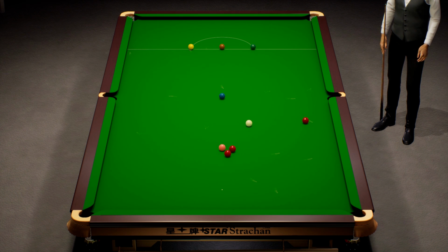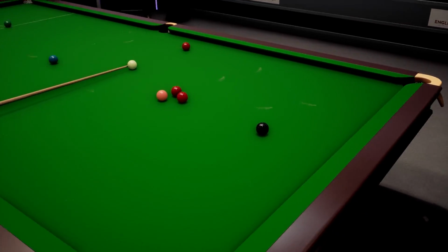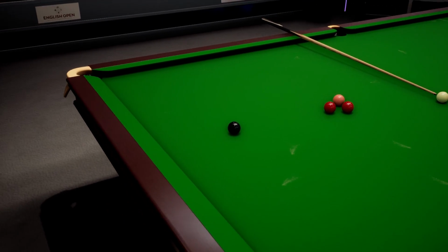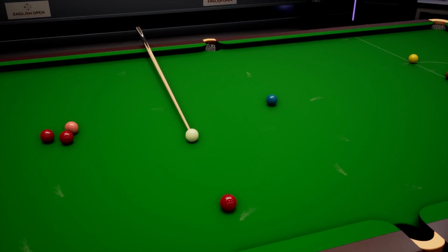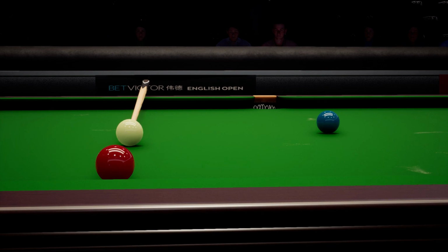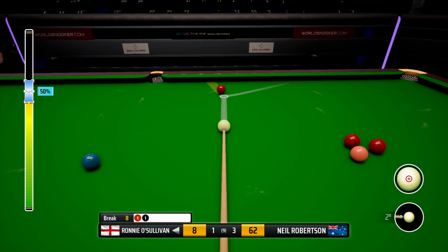Yes! Oh, that was close. Right, we need to line up this double. I mean, we could play safe here, theoretically. But looking at this, we'll want to hit it. Yeah, around about there, I think. That's where we want it.